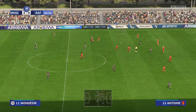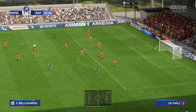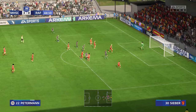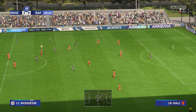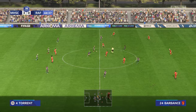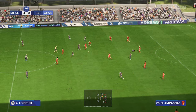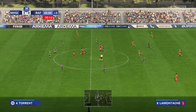Deland, Mondesir, going well, can she score? And fairly routine for her in the end. Solène Barbance. Well, far from the ideal pass, you've got to say. Three minutes of added time here.